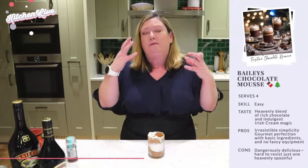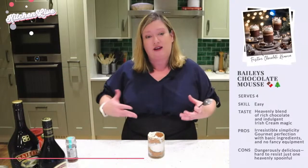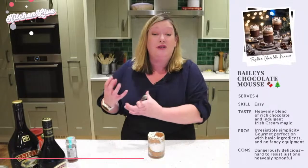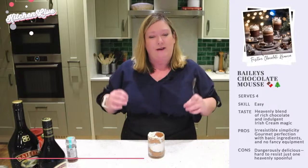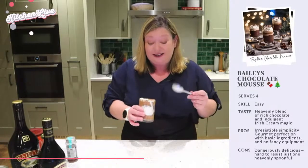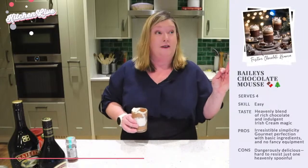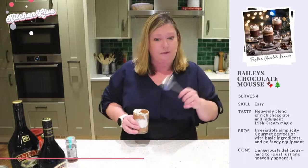Yes, it's taken me a long time because I've talked you through all the steps and the different reasons we've done things, to make sure you get the perfect chocolate mousse. But it is absolutely irresistibly simple to make, gourmet perfection. This does taste like the best chocolate mousse I've had. Where have I had that? I've had a Raymond Blanc chocolate mousse. It tastes as good as that.